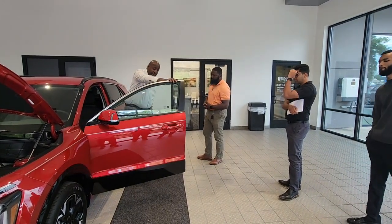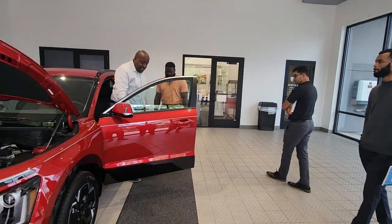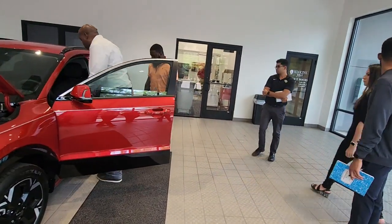So let's take a look right here. As you see, we just got the interior, and it's just your typical manual. It comes with cloth seats.